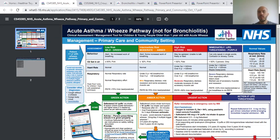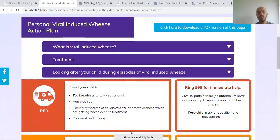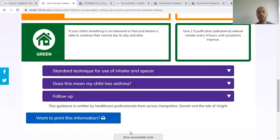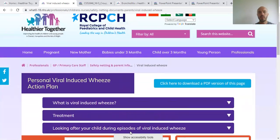And generally, we use somewhere between 2 and 10 puffs. 10 puffs is normally an initial dose. If they are amber, and certainly if they're red, we would expect them to have at least 10 puffs or a nebulizer before being referred in. Going home, you'll notice here again that there is a hyperlink here for a viral-induced wheeze plan, and this is what we would expect people to be sent home with from primary or secondary care.